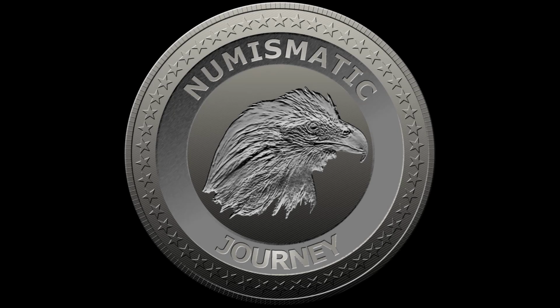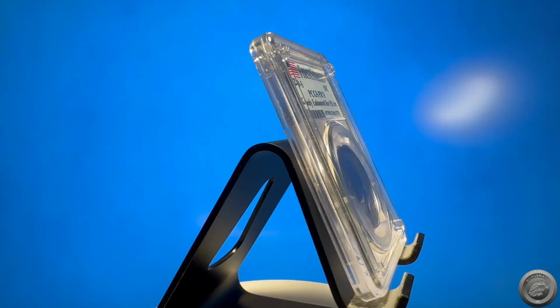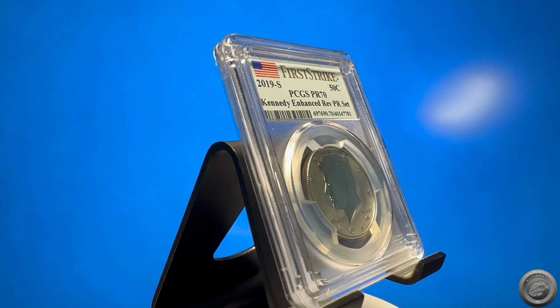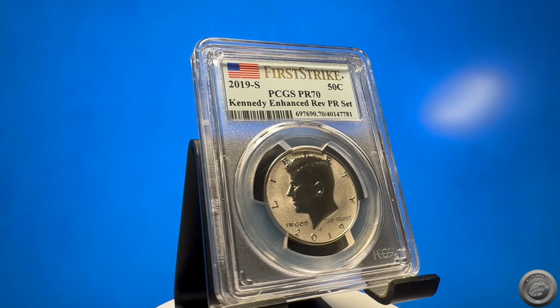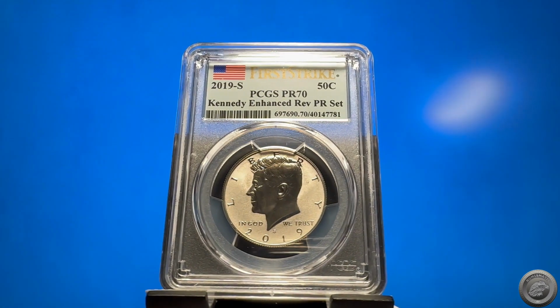Today we are going to follow a 2019S Kennedy half dollar. I was browsing an online auction and came across this 2019 San Francisco Kennedy half dollar, enhanced reverse proof coin for sale. I set my maximum bid for the coin and waited for the lot to close. I won the lot at my maximum bid amount.